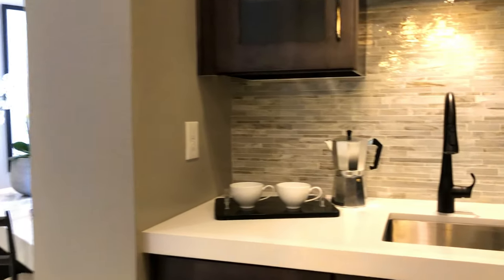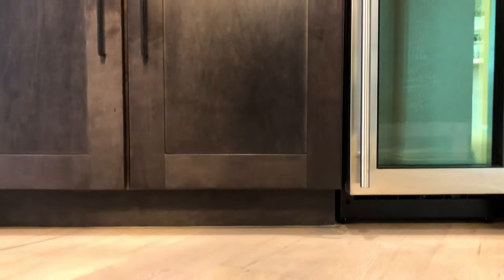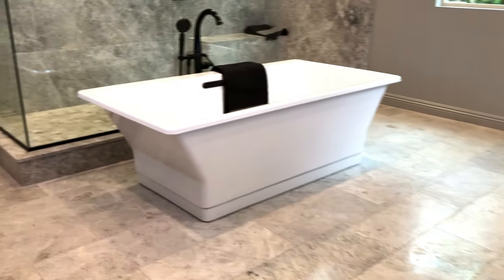Here you have a little cute coffee area, some cabinets. Beautiful upgraded cabinetry. And the master bath.